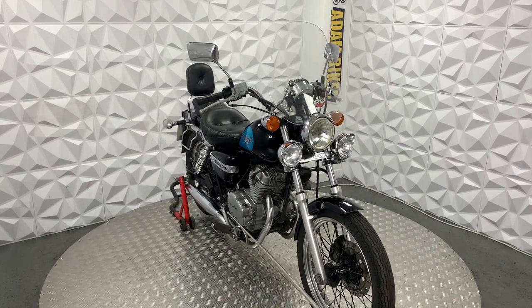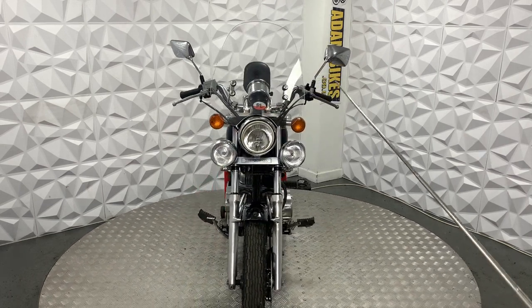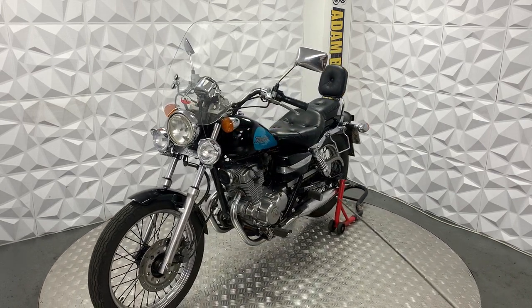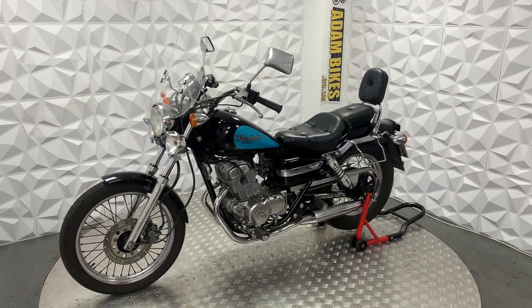Obviously that's the rear brake, gear lever, clutch. Honestly, this thing is so good for its age. The side stand's just there. What a lovely bike this is.